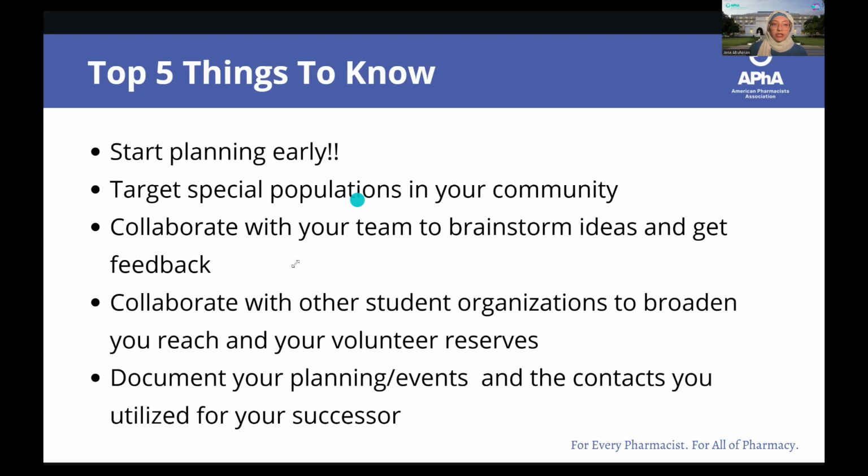It is also encouraged to target your special populations in your community, and to collaborate with your team to brainstorm ideas and get feedback. We also encourage you to collaborate with other student organizations to broaden your reach and your volunteer reserves. It's like hitting 2 targets with 1 shot. If you are an exec for 2 organizations or more, collaborating on your events can really help broaden outreach efforts with less work on your end. We also encourage you to develop the idea and requirements with other organizations, as this will make logistics easier for you while also allowing you, our APhA-ASP chapter leaders, the ability to lead the event.